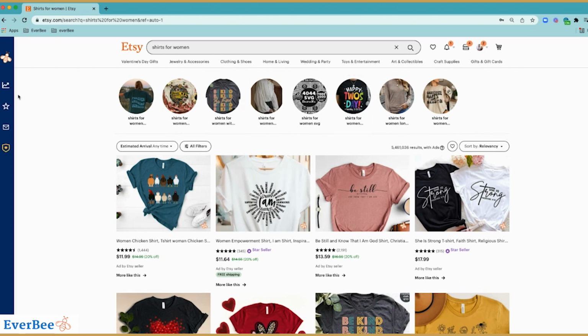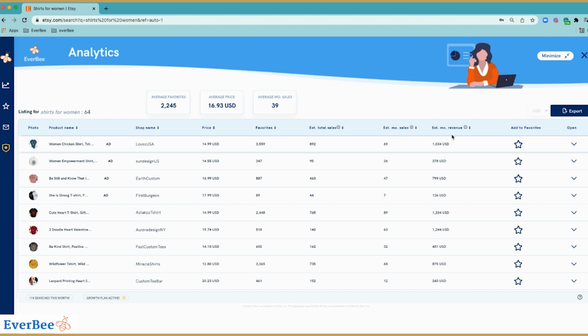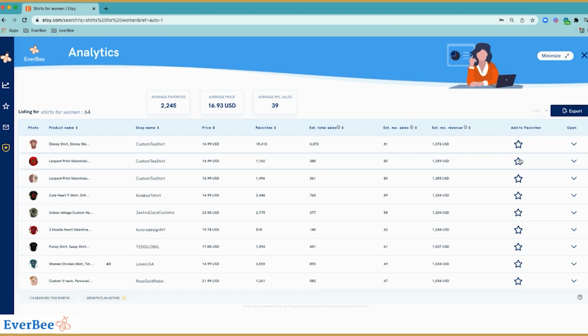So let's go ahead and click on the analytics here. And we got the data loaded up here. So basically we just sort by estimated monthly sales or estimated monthly revenue. We're going to sort by that because we want to get the highest revenue products, right? That's the only thing that we're really interested in, growing our Etsy shop's revenue, right? Obviously our profit too. So we're trying to grow our sales and we want to sell the things that are being purchased, right? We want to sell things like that. So that's what we're going to do.